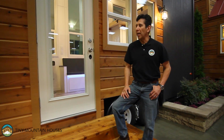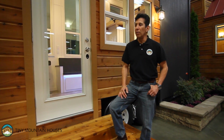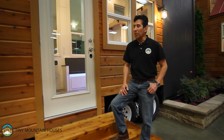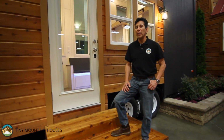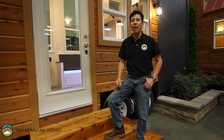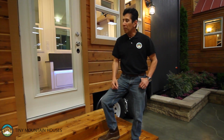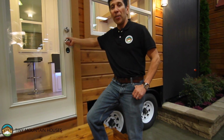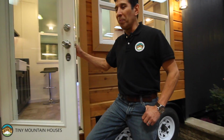Hello all, here we stand at the Seattle Home Show with one of our newest models, the Little Tahoma Peak. This house is actually 210 square feet when you count the lofts. It's 18 feet long and, like all of our houses, 8.5 feet wide. I'm going to walk you inside and show some of the highlights of this house, and hopefully you can appreciate the craftsmanship that went into this home.